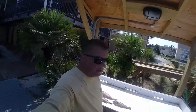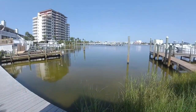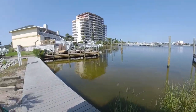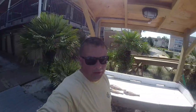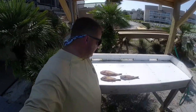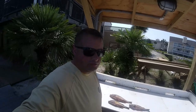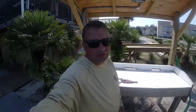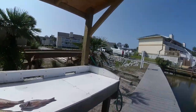All right, guys, back at the condo, getting ready to use their fillet table right out here at their docking section. There's where you can load your boat here at Sandpiper. A little random information for you: all we were able to come up with today was the 3 mangrove snappers. They are all on the smaller limit. They have to be 10 inches here in the state of Florida to keep, and they are all really close.